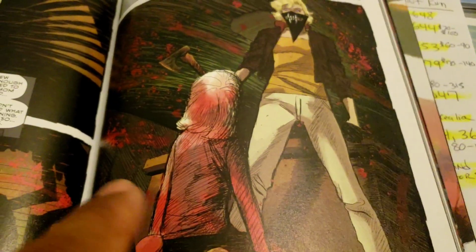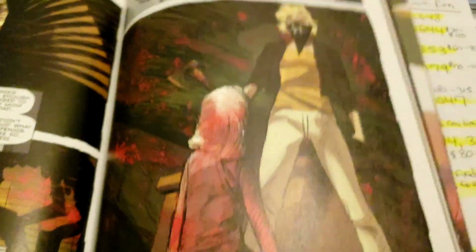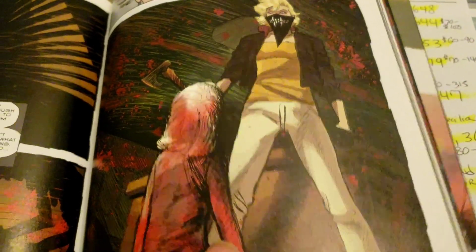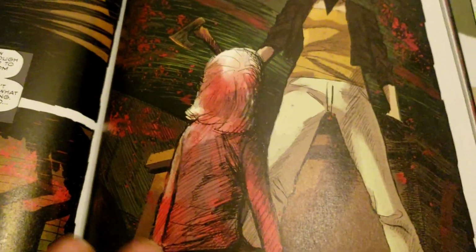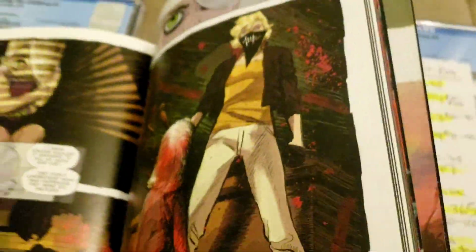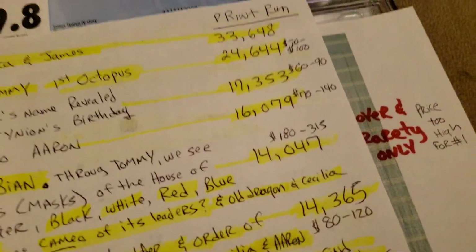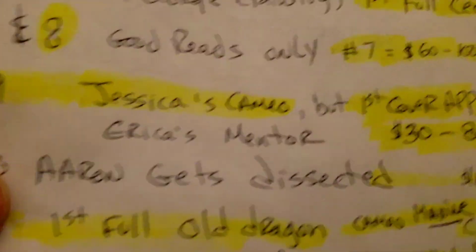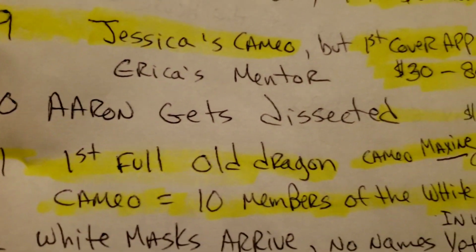And this is why I think that specifically it has to be the second print. But that's the key, in my opinion, and that's the only thing that happens. Because that would be her first cover appearance, that would be the one that I go after. Again, there's no print run on those, so we move over to number 10.